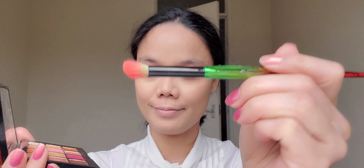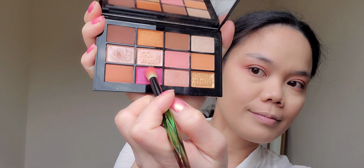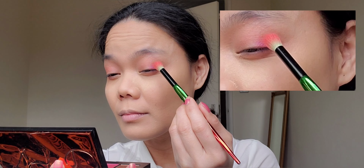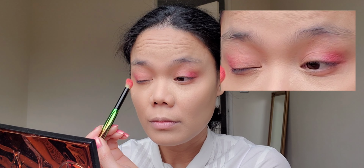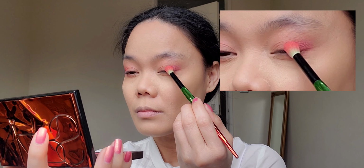There's no damage done. Now we're gonna use an angle brush and use this brightest pink in this palette. I don't know the name of this palette, but it's gorgeous. Looks so pink. I like pink. My favorite color is usually orange, and I prefer black, but I like all kinds of colors in a way.